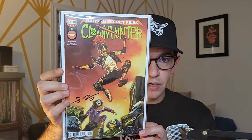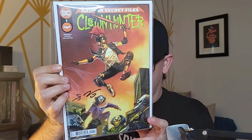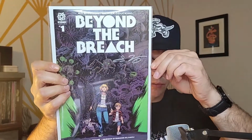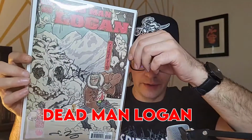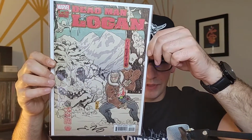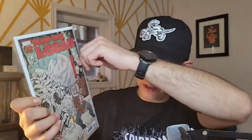The writer was there. So I got him to sign this Batman Secret Files Clown Hunter #1, and Beyond the Breach #1. Very cool book. And then this Old Man Logan, this great Japanese woodcut variant. I forget who does this, but I love this cover.